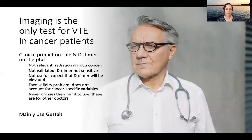On the whole, the physicians who were interviewed felt there was only one test for venous thromboembolism in people with cancer, and that was imaging. They felt that D-dimer and clinical prediction rules were irrelevant, given that patients have a large amount of radiation anyway. They felt that these were not validated tests for excluding VTE in cancer patients, and they often just expected that D-dimer would be high, and it was simply going to delay ordering an inevitable scan.